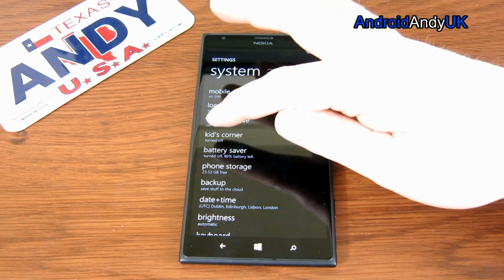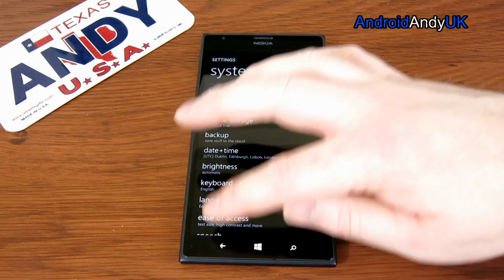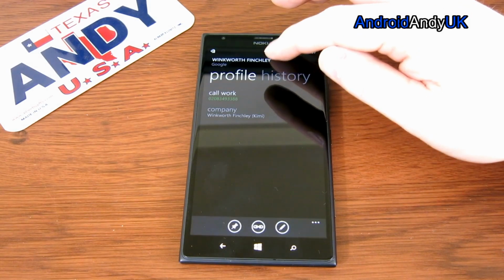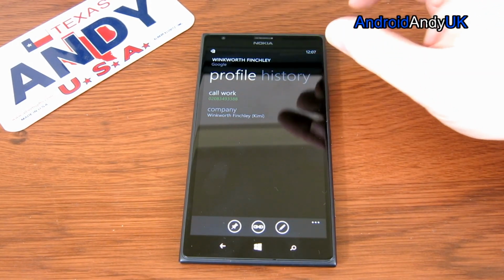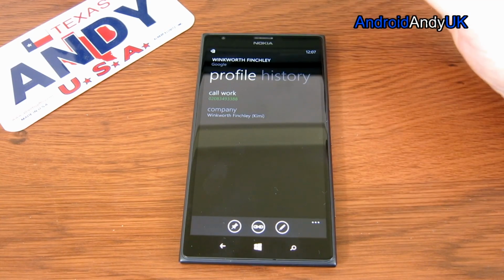So, I don't know, I'm used to there being kind of lines or boxes or something being a button. I don't know if I can show you. I've not got a SIM in. But I've spoken to Winkworth Finchley, so call their number. I have to tap that to call them. It sounded a bit silly, but I didn't realise straight away that's what I had to do. I was looking at this, it just looks like information. It doesn't look like I've got buttons to press.